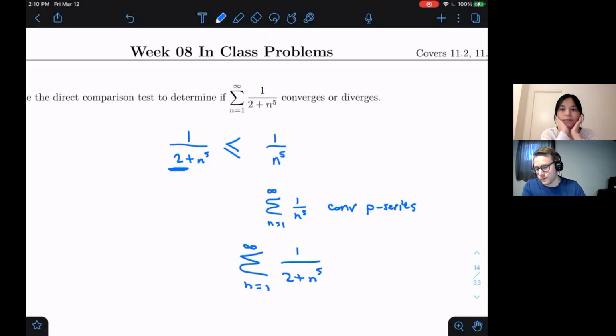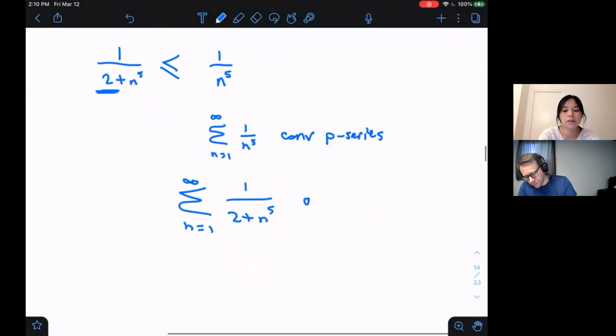Actually, I know this doesn't have a nice expression or anything like this. They just call it zeta of 5. You can see where the 5 comes from at least. And this has to do with the Riemann zeta function, but okay, zeta of 5. But yeah, this is going to go to something less than that. So this also converges by the direct comparison test.